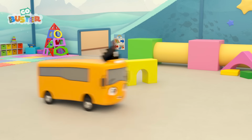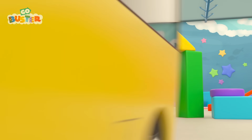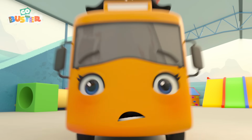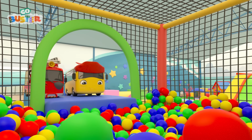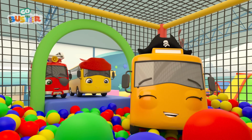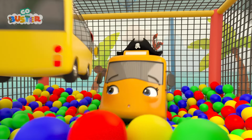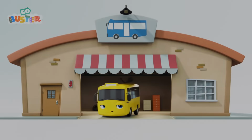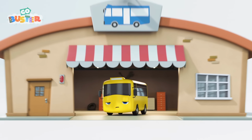Run away! Look at them go! Watch out, Captain Mommy! Pirate Buster and Pirate Ash have saved the day! See, Buster? The soft play center was lots of fun after all. Nap time in Buster's garage. Have a nice sleep, Buster.